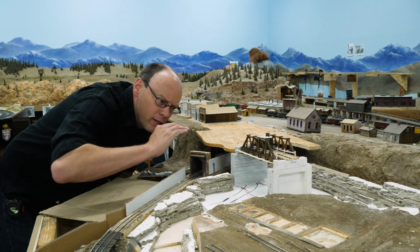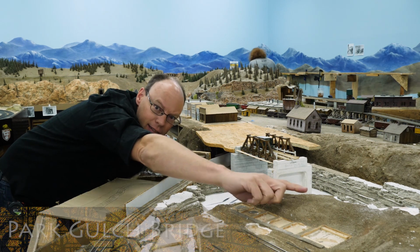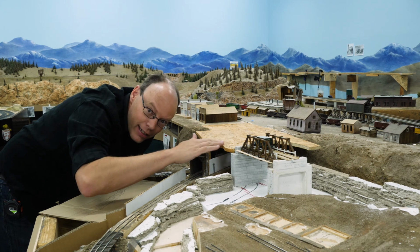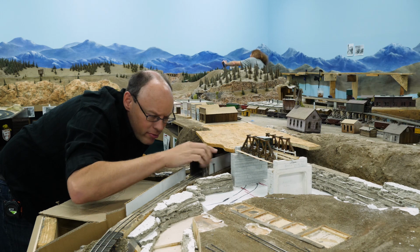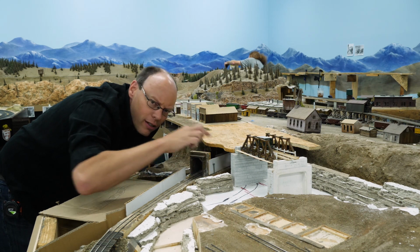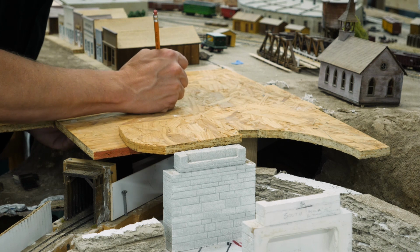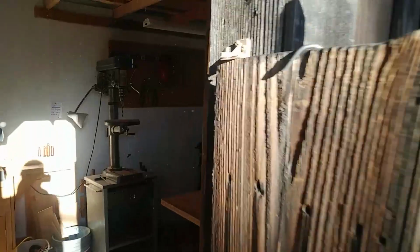Okay, so the road is going here, the bridge is going here, but the bridge is too high. I need to get it dropped down because it needs to come into this area. Got this tunnel here. Feel like I can get a little bit of height taken out right in here before we go into the bridge. So I just gotta figure that out. Busy day at the sawmill.